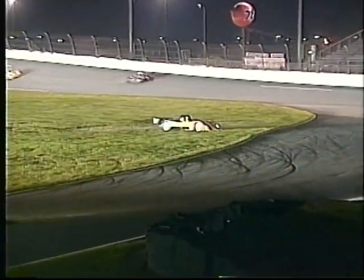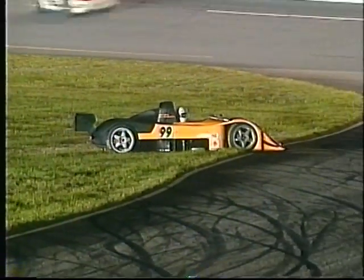That's one of the SR2 cars, I believe. Yep. And it spun around backwards. Can't quite make out the number. Well, that's the 99 car. That's the Larry Schumacher, Martin Snow Lola Nissan.